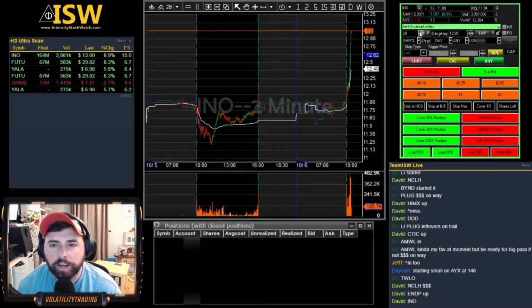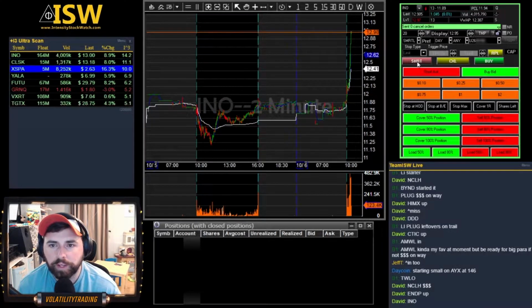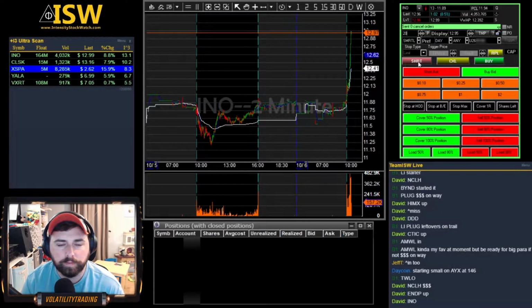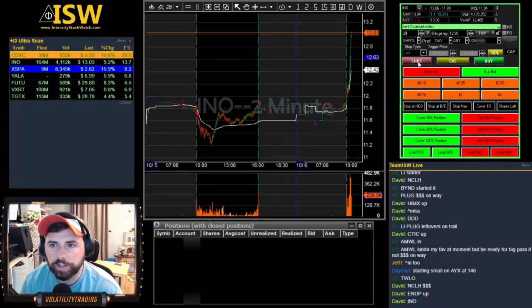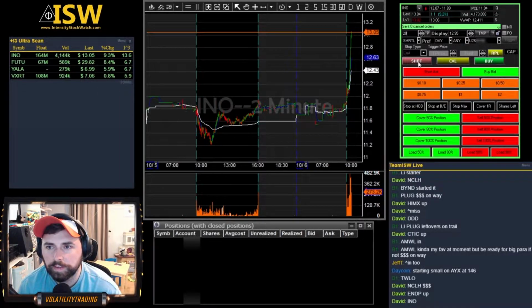See if we can't get INO to get through 13 here. I'd be interested. See if we can't get a little pop through. Pulled this one up right off the scanner. Liking the key level here at 13. There we go, we're through. See if we can't get that little squeeze. Just trying, doesn't feel like it wants it.